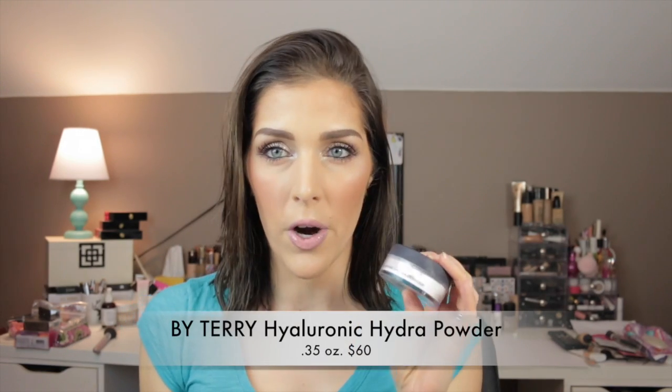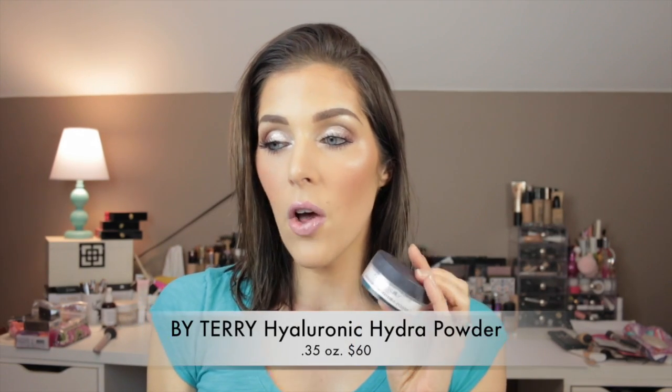Okay, this one is the most expensive. It's the most expensive out of all the ones I have. This is the By Terry Hyaluronic Hydra Powder. I call this powder Botox in a jar because it is Botox in a jar. There's something about it that takes away all your fine lines. It smooths out your smile lines. It prevents anything from creasing in your smile lines. And it just, I don't know, it's like an honest filter for your face.